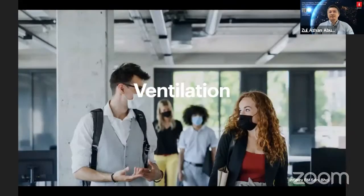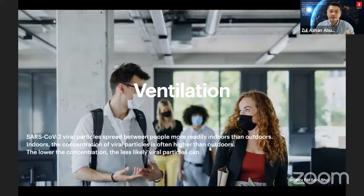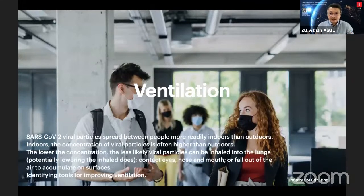So apart from building hygiene, ventilation is one of the major elements that has been discussed by WHO, CDC, and even KKM. And there are a lot of new policies and guidelines being released at the moment. We need to be aware that the risk of indoor infection is higher than outdoors because of the concentration of viral particles in the indoor environment.